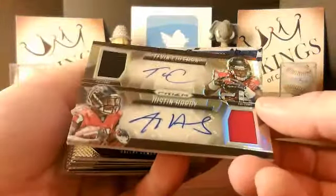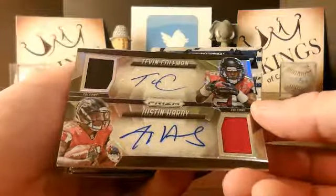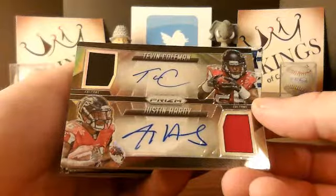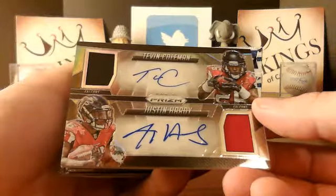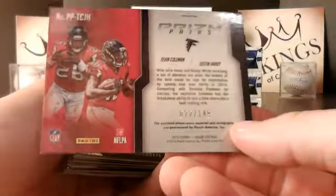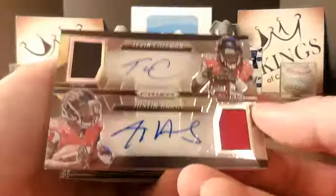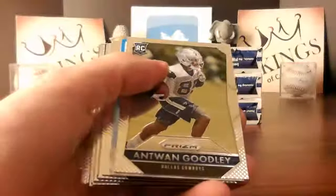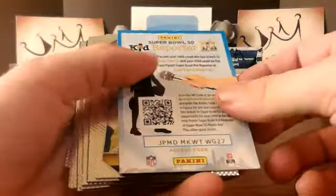We've got a Tevin Coleman, Justin Hardy dual auto relic going to the Falcons. Case hit. Is it? Yeah, off the bat. Right off the bat, we get the dual relic auto. 22 of 149, going to the Falcons. Steven says that is a case hit. First box. There you go.